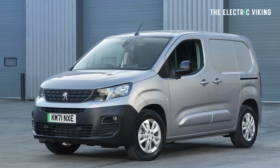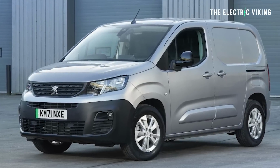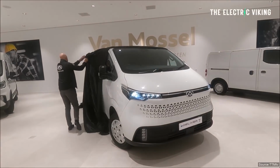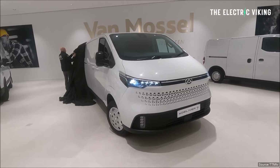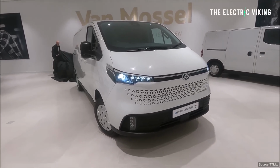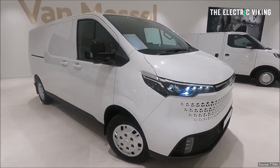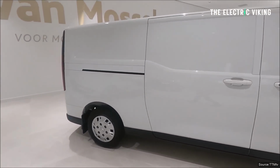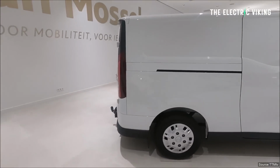It's actually the same price as the Peugeot e-Partner electric van, but the e-Partner has less power and torque and quite a bit less range. And it's cheaper than the Renault Kangoo E-Tech. All models come with a 150 kilowatt, which is about 220 horsepower, 330 newton meter electric motor, which drives the front wheels. There are 2 battery size options, a 77 kilowatt hour battery pack and an 88 kilowatt hour pack.